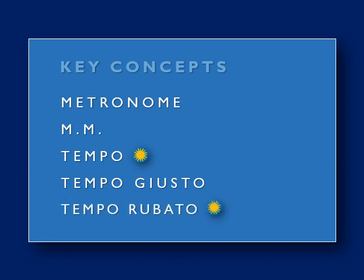There was another new expression that pushed this idea even further, tempo rubato, robbed or stolen tempo. This is a deliberately perverse tempo, consciously going against the rigidity of the beat, in a display of performative freedom. It represents a kind of willful defiance of the metronome.